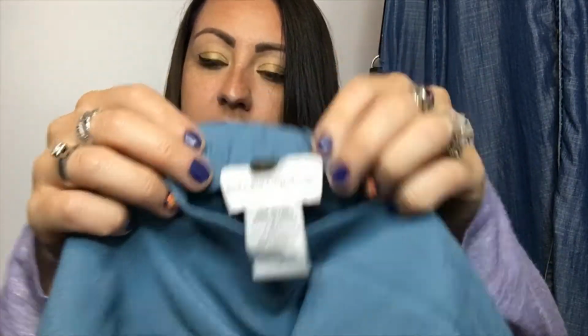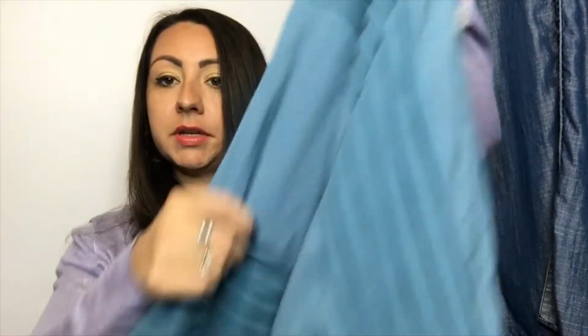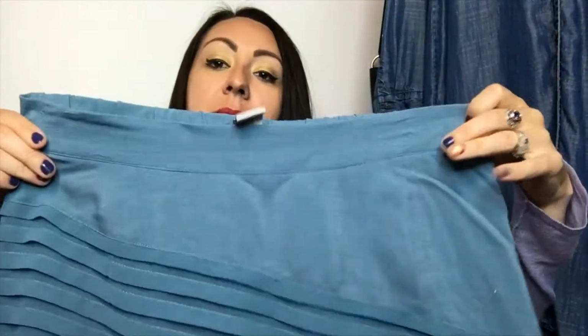Okay, this is actually the item that sold today. Man, those things don't let go. This is a Soft Surroundings maxi skirt, size medium. It's this really pretty blue long skirt. I got this at my Goodwill, maybe for about $5, I think. I'm honestly not sure how much I paid for it. I've had it quite a while.